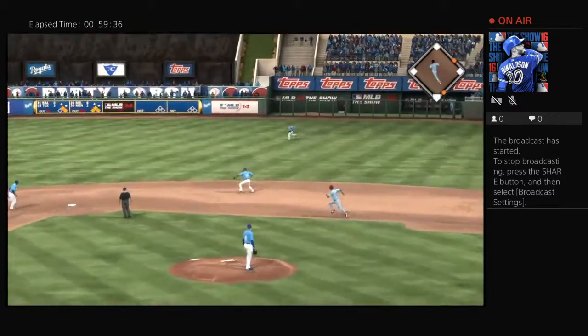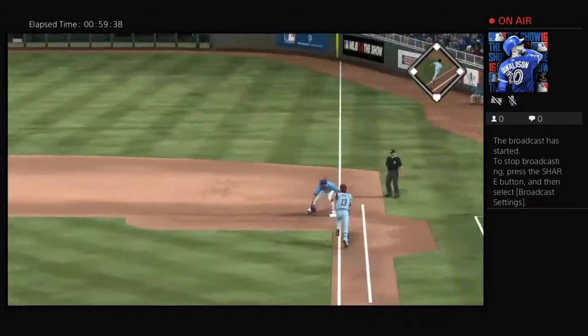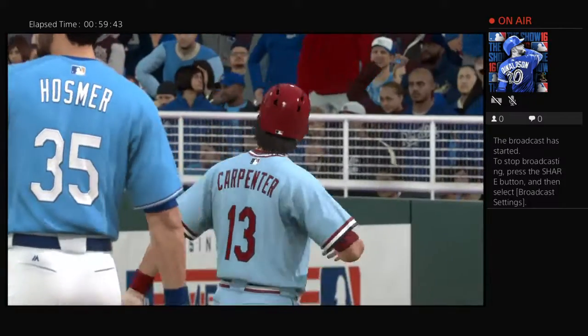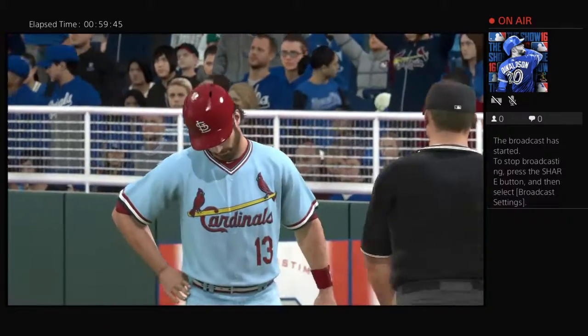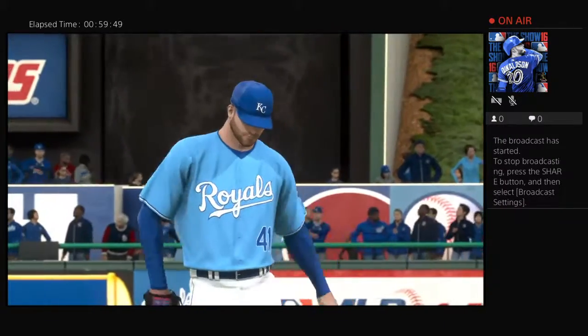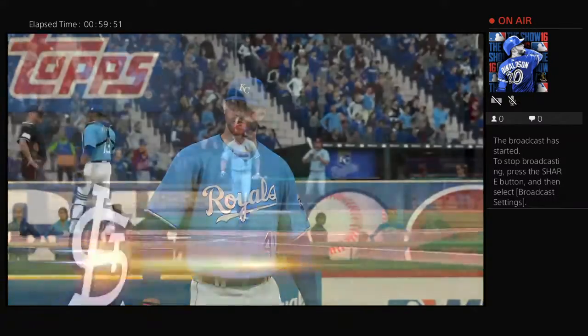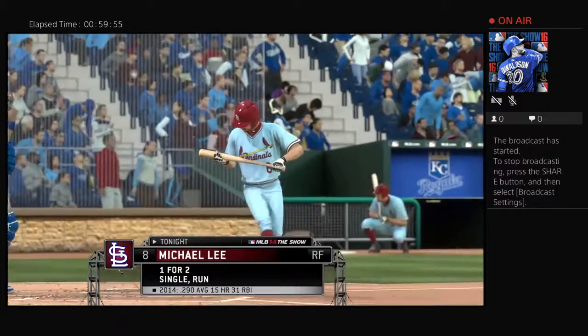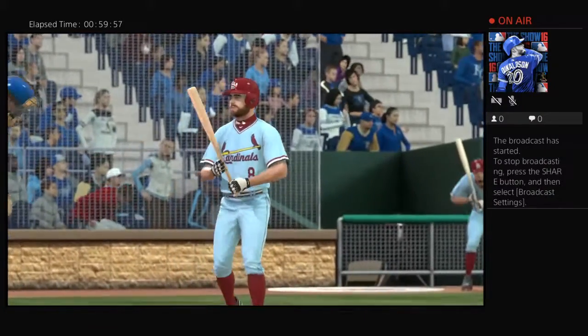Oh, double play ball to second. 4, 6, 3, and they turn the double play. That's it, right there. The right fielder, number 8, Michael Lee. Michael Lee will come on now, and no sooner did it look like they may have something started than the double play took it all away.